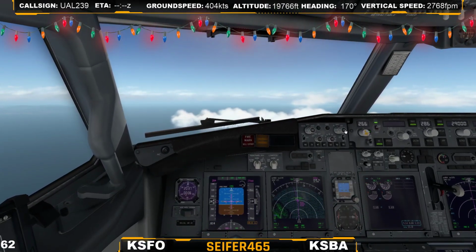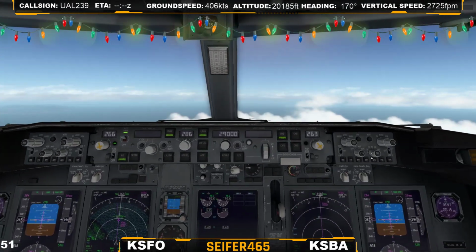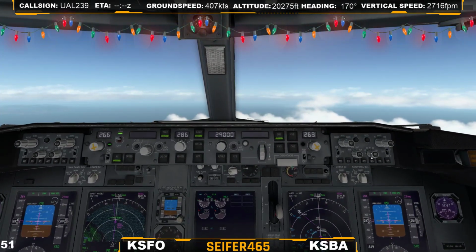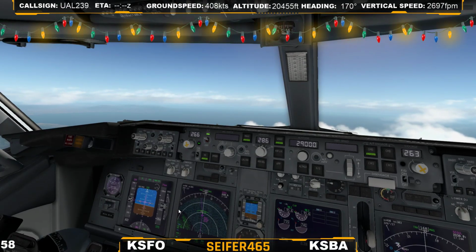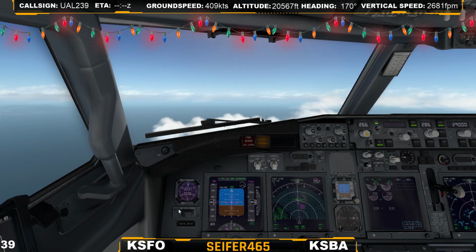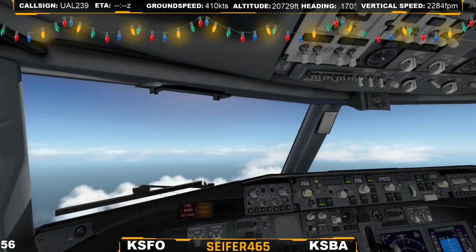Do the transition altitude now. Almost hitting top of climb, and then we'll be getting the top of descent before you know it. 15 minutes since we left the gate, 6 minutes in the air, so moving quite along. Oh, I forgot to turn these lights off. No big deal.